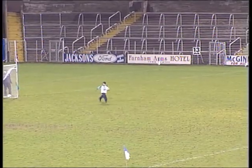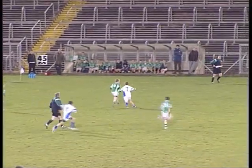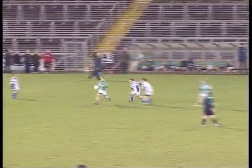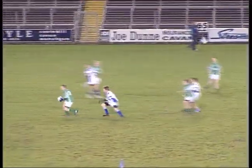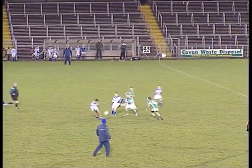Micheál Maguire, of course, one of the mentors. He's out on this side of the field. Queeley on the far side. We have Eugene Riley operating for Farnham, accompanied by Bernard Donoghue. Two men who have won senior championships in the past with their clubs. In ball comes.